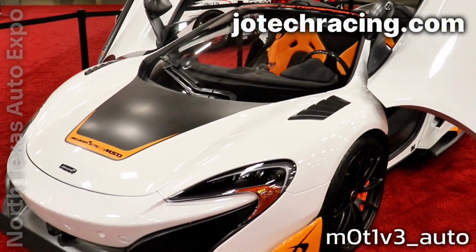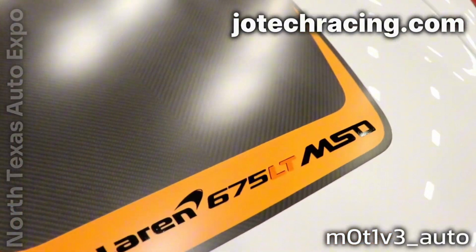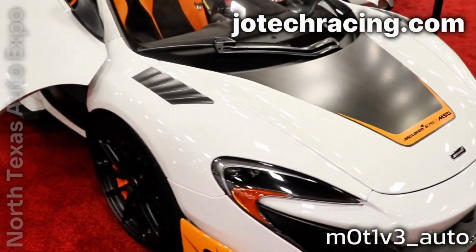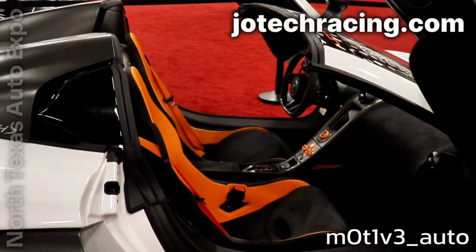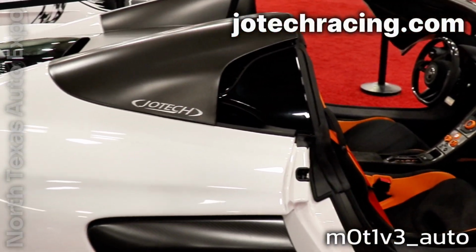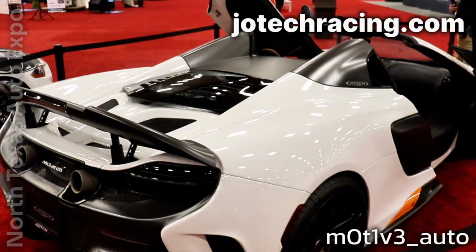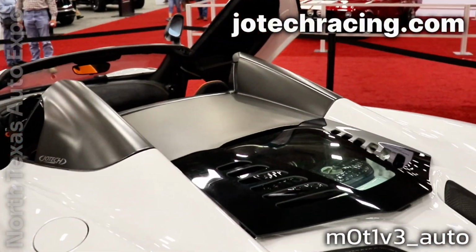So if you haven't seen it yet, I hadn't seen it. I already heard somebody tell me about it, but this is Kenny from Jotech's 675 LT MSO. I heard somebody tell me that he had gotten this, but I hadn't seen it. And they said, to date, it's stock. My understanding, it's currently in stock. So, I think it's pretty ridiculous. I'm gonna try and get on it because it's tripping me out here.